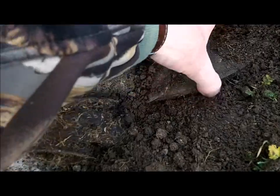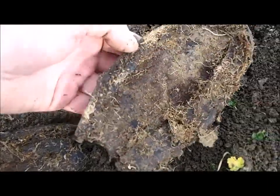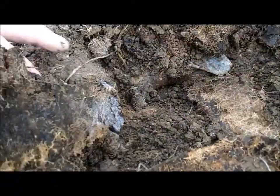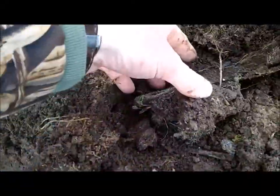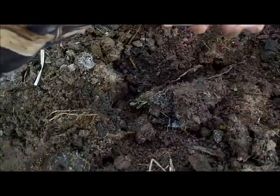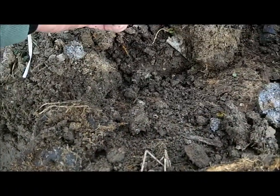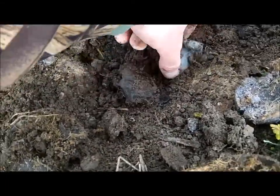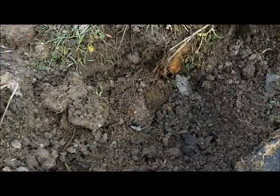And you can see that's leather. That's part of a shoe and a boot. There's quite a few of them in here, like two or three that I left in the ground over the winter. So gonna rescue these now. There's ash. Gonna rescue these and set about preserving them. This piece of glass too. I should be wearing my gloves.